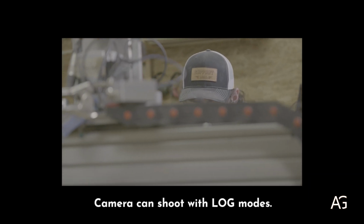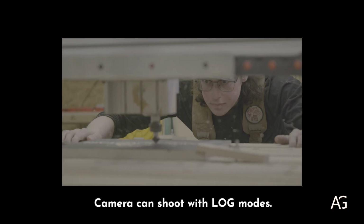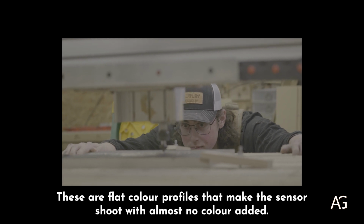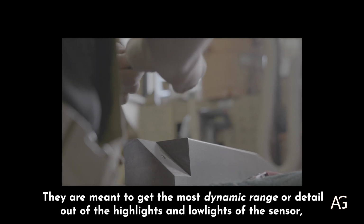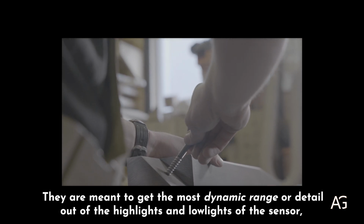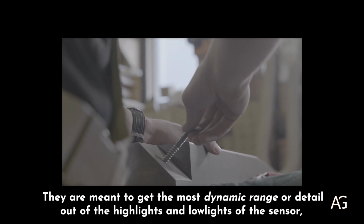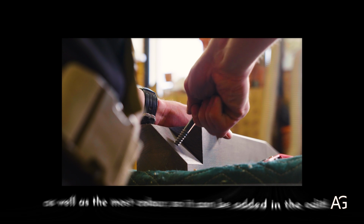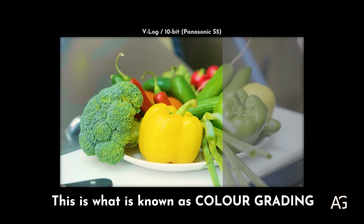A lot of cameras now will shoot with what are called log modes. These are flat color profiles that make the sensor shoot with almost no color added. They are meant to get the most dynamic range or detail out of the highlights and lowlights of the sensor, as well as the most color, so it can be added later in the edit. This is what is known as color grading.